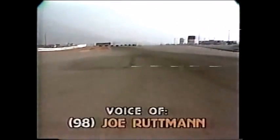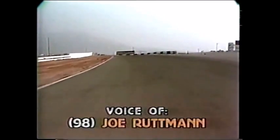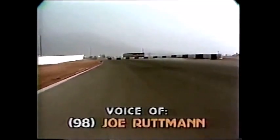Well, right here, you're trying to gear up for the bridge area of the track, which is a real tricky area. You've just shifted from third into fourth. You're running probably in the neighborhood of 85 miles an hour, 90 miles an hour.